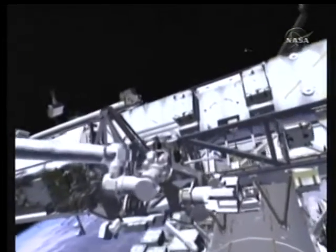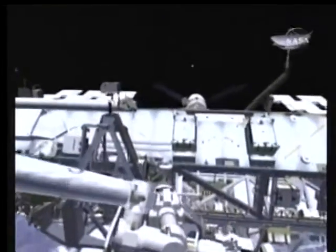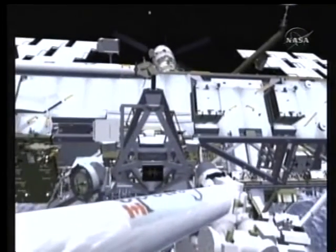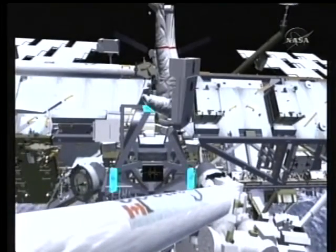And from this location, when he is completed and the boom has been released from ISS, which is what EV2 is working on currently, he will work from this position to help release the keep alive umbilical from the boom. So here's the ready-to-latch indicators.